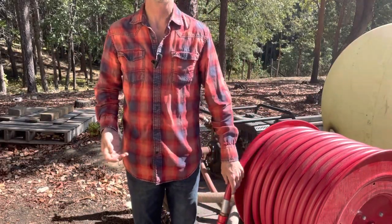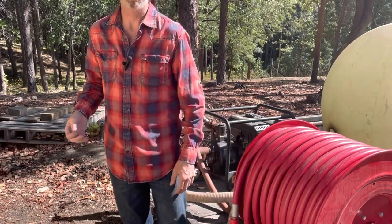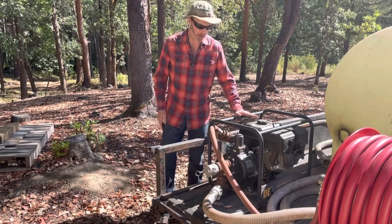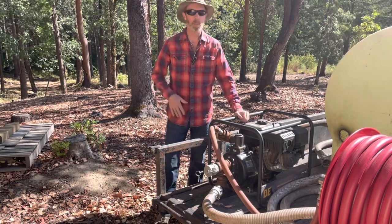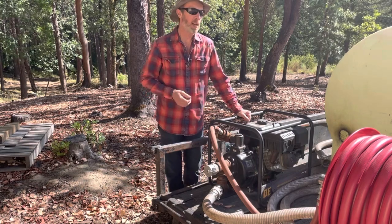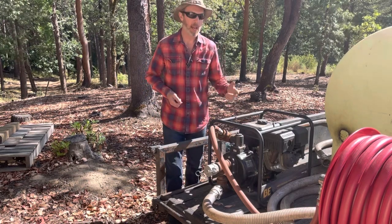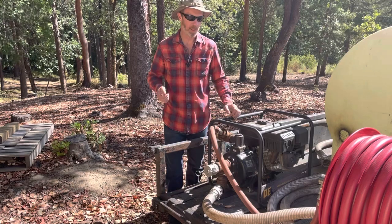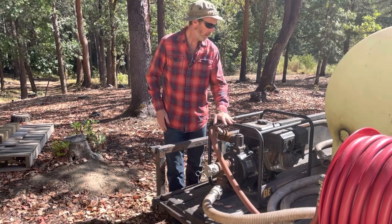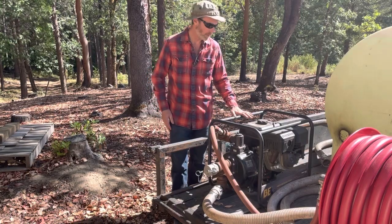Hopefully the wind isn't too loud in the microphone. It just started kicking up. It has a high pressure gasoline powered water pump. The Department of Forestry requires that it delivers a certain amount of volume at a certain amount of pressure at the end of the nozzle at 300 feet. I don't remember what the requirements are, but this does meet those requirements.